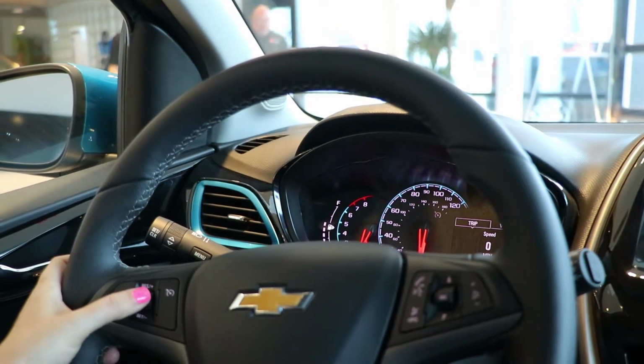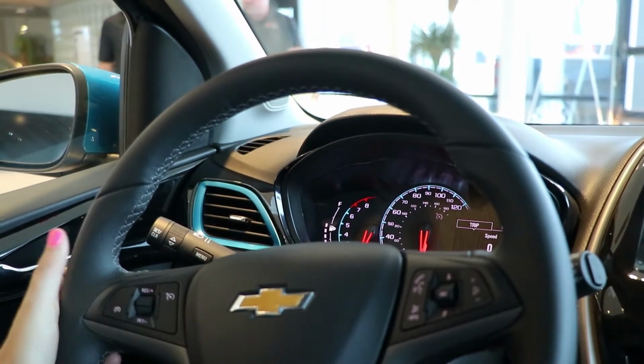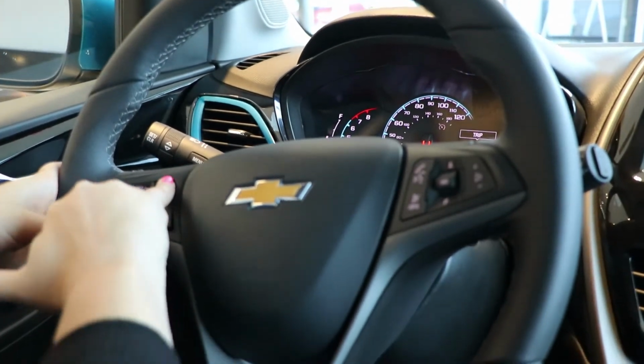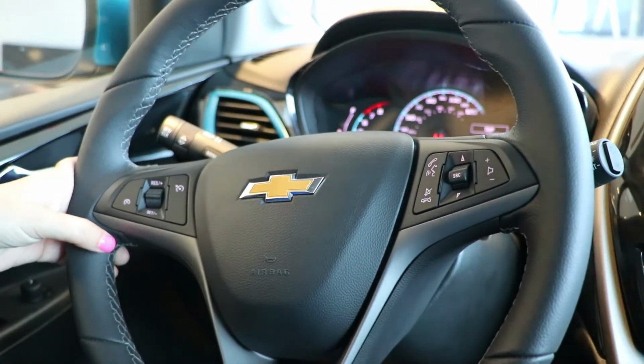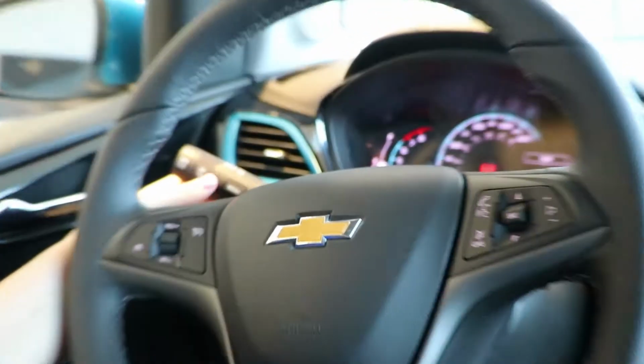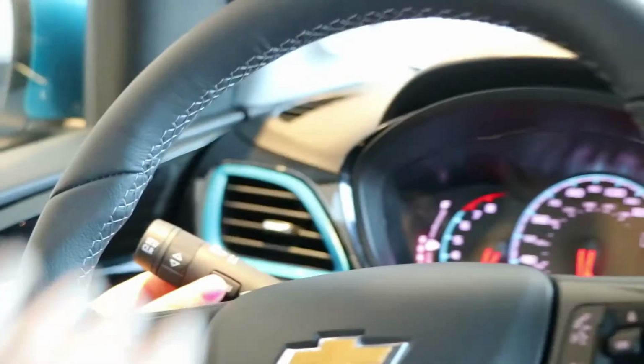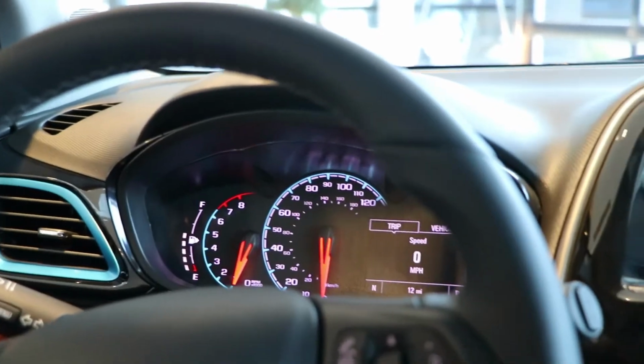To resume the speed, you go up or down. To cancel it, you press this button right here, or just shut it off like this. Right there, you guys are going to have your menu button, okay? So if you look on here, right now we're set on trips, okay?